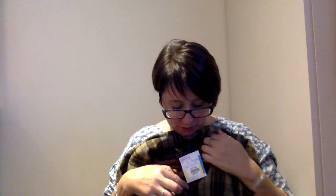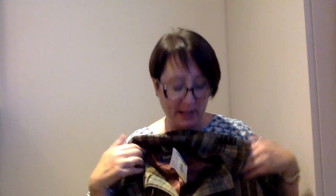Now it says it was with the ladies, but I'm just debating whether it's a man's, to be honest, because that says medium, and that is quite a big medium for a lady. So what side are the buttons on? The buttons are on the left. I think that's a man's. I always forget which side the button's on, but I'll do a bit of research. If it's a man's, it's a man's. It doesn't matter. I'll still sell it.